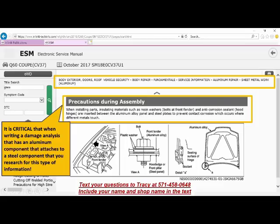Ladies and gentlemen, make sure you research the OEM repair procedures anytime you have an aluminum component that attaches to steel, because I will guarantee you that Nissan and Infiniti both have some type of component that should be replaced in between the two.